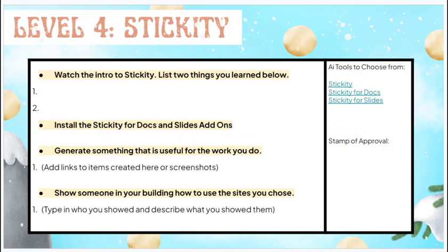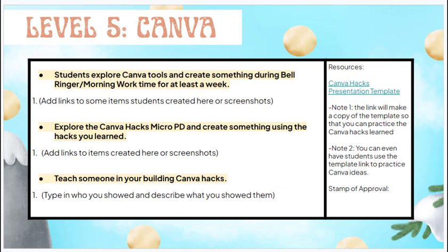The next level, after you've gotten through 1, 2, 3 with the AI tools, is Stickity, like we said. This is where you're going to tell me 2 things that you learned after watching the little video about Stickity. Install it. When you generate something that works for you, you're going to put it here. Show someone in the building how to use it. Then you're going to indicate that there. The level with Canva, this is where you're going to add some items that either students have created or you can put some screenshots. After you explore the Canva Hacks Micro PD, tell me some of the hacks that you learned. And then lastly, who's someone that you showed some of those things.